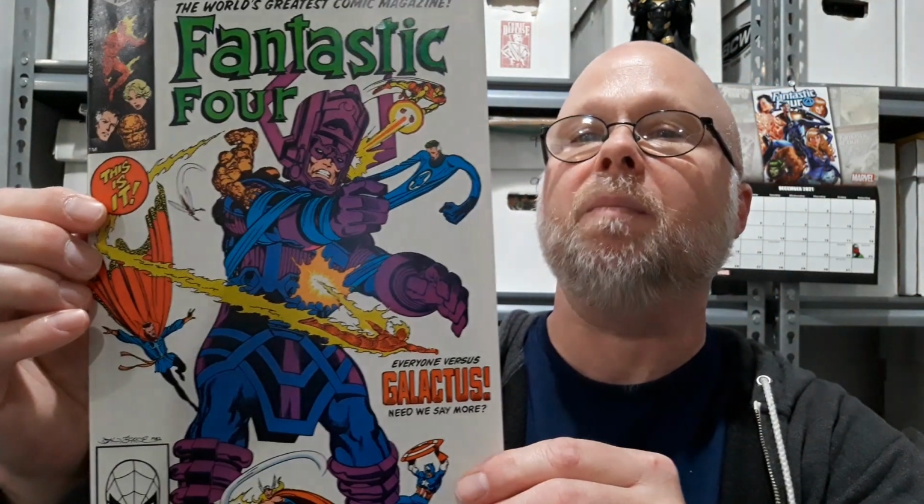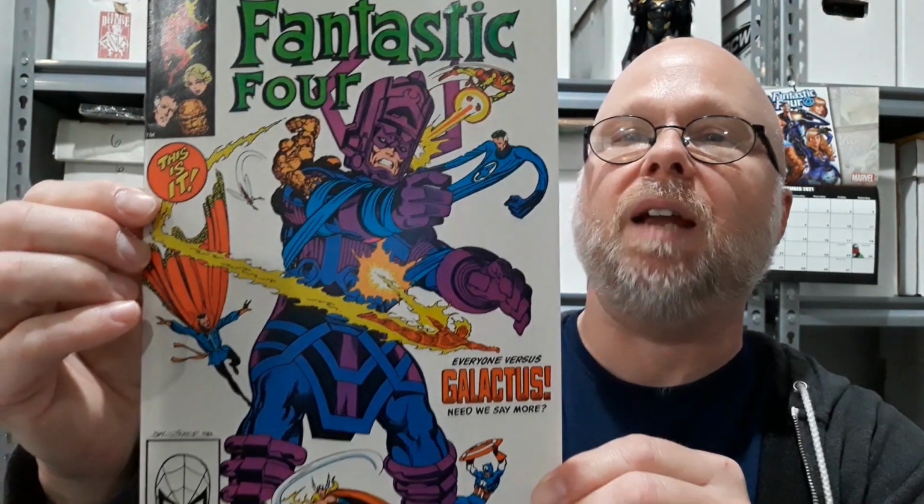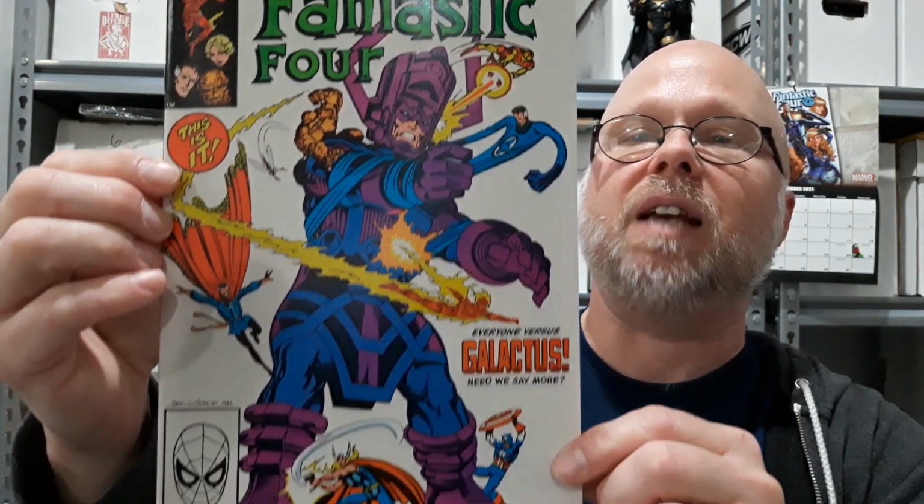The next one is Fantastic Four number 243, and this has achieved, and just recently, I didn't realize this, classic cover art status. This is Fantastic Four number 243, that amazing Galactus cover with the Fantastic Four, some of the Avengers, and Doctor Strange going at him. This is a John Byrne cover.